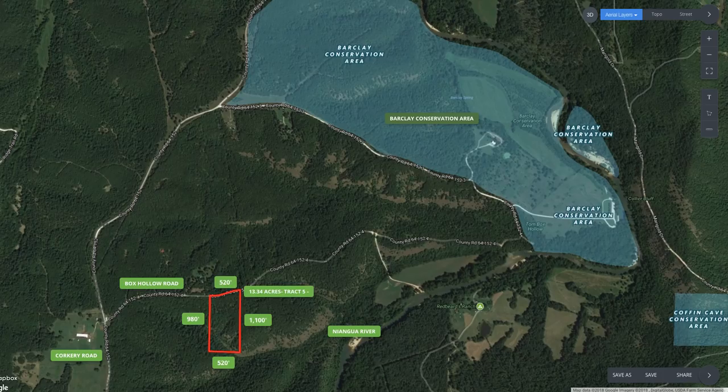All right, this is an intro video that I'll try to keep really quick for a 13-acre, heavily wooded property, within about half a mile of the Niangua River in Dallas County, Missouri. So we're about 5 or 6 miles north of Bennett Springs State Park. You can see the property here outlined in red, a little over 500 feet east to west and around 1,000 feet north to south. It's 13.34 acres.